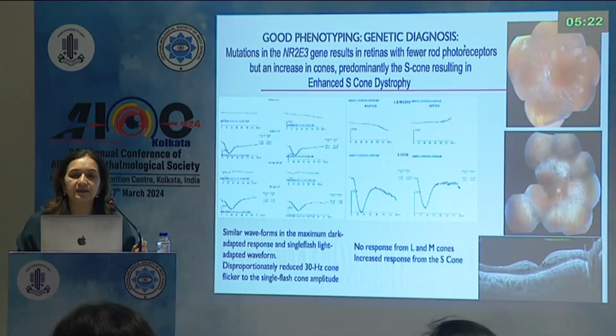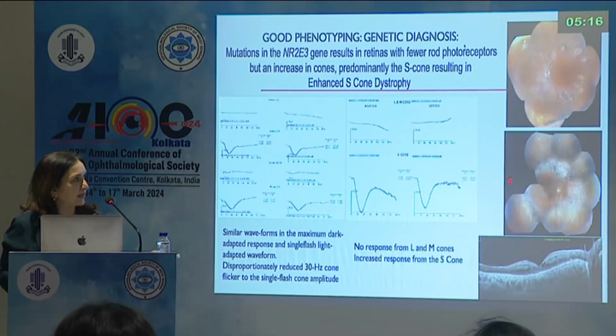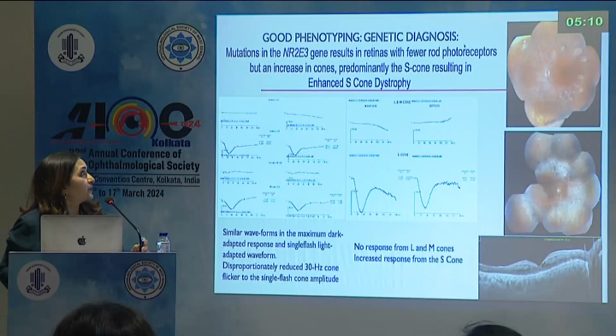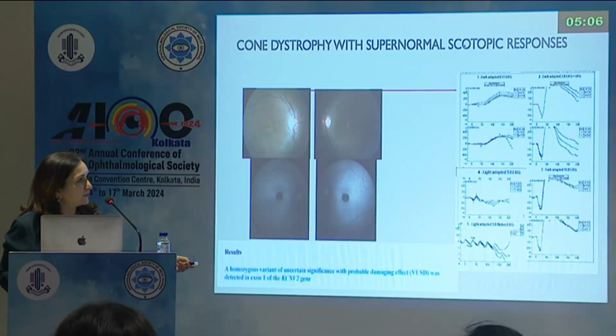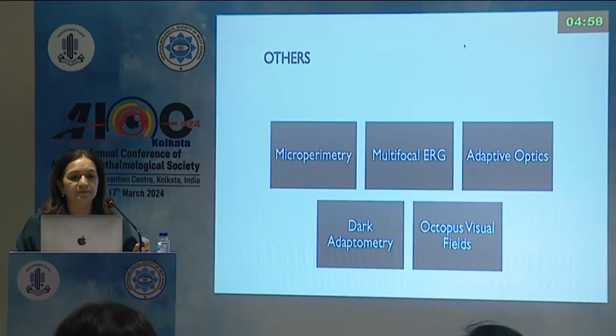Good phenotyping can help you even understand what gene you are looking at, because if you have these typical features of an annular ring and schisis on OCT, along with a typical ERG, you know it is the NR2E3 gene that you're looking at. And if you see cone dystrophy with these supernormal responses, you know that it is the KCNV2 gene which is known to cause cone dystrophy. Other tests which are also used include dark adaptometry, adaptive optics.